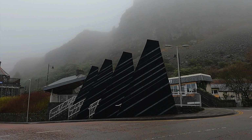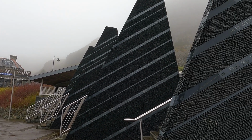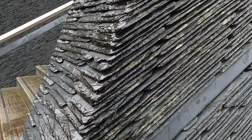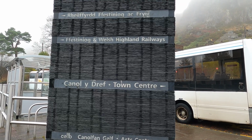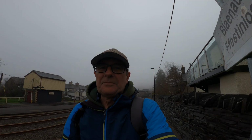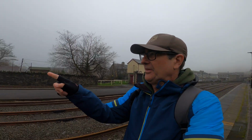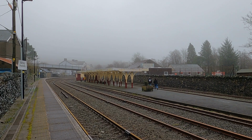The area has produced slate primarily for roofing since around 1750, right up to the present day, although the major period for production was between 1850 and 1890. And welcome to the narrow platform at Blaenau Ffestiniog, and just over there, the platforms for the actual Ffestiniog Railway.